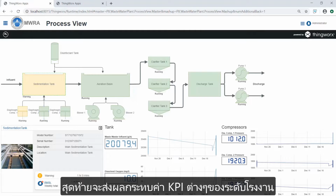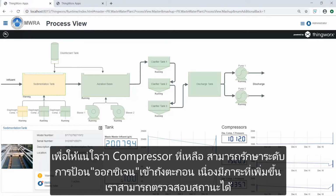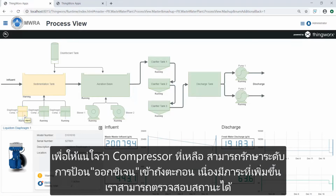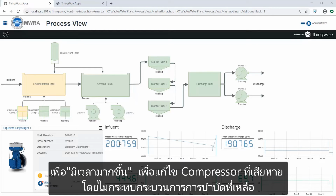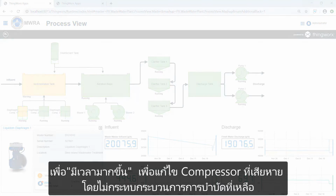KPIs at the plant. To ensure the rest of the compressors feeding the sedimentation tank can sustain the added load, we can check their status as well. We even have the option to use Thingworx Flow to automate load balancing across the available compressors, freeing up time to fix the broken compressor without compromising the rest of the treatment process.